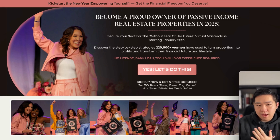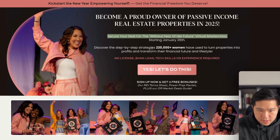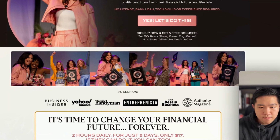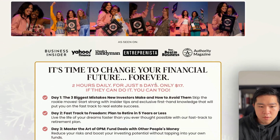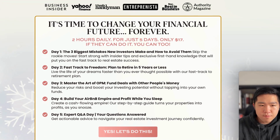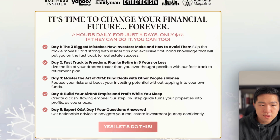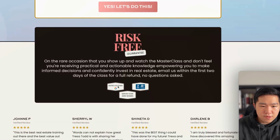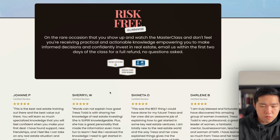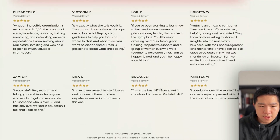Then you have the headline, which mainly calls out audience benefit. Then you have details about what the front end offer is, then step by step strategies. You have the pictures here. Credibility, always really important. It's time to change your financial future forever. So this is not a sales letter, it's a breakdown of what they're going to be getting for the front end offer when they say, yes, let's do this. So 1, 2, 3, 4, 5, risk free, right? So, showing more credibility, more testimonials, more credibility, and you get all of those things here.